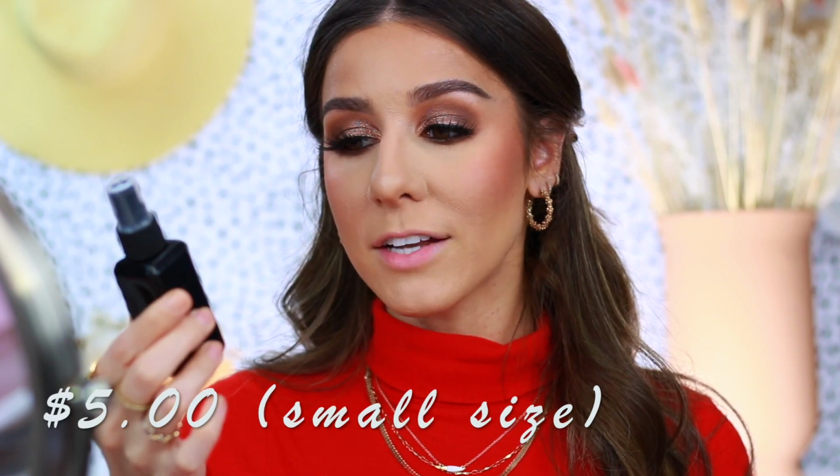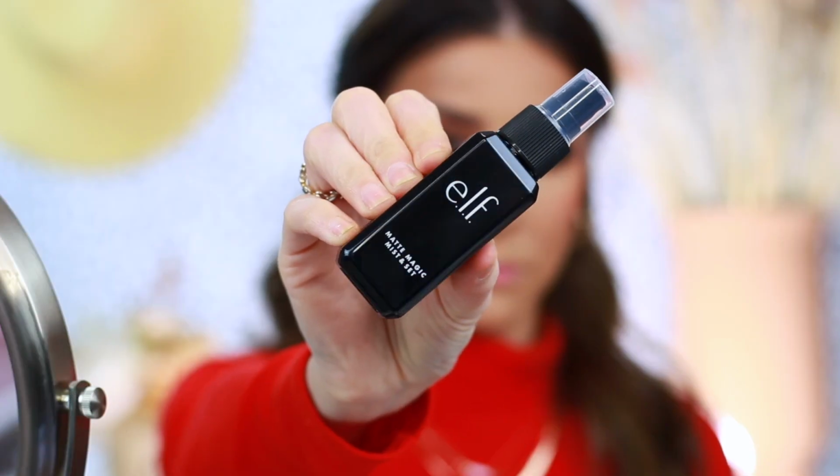Okay guys, my brows are on, so I'm now just going to set the rest of my face since we are done with all of the powders. And for that, I'm using my e.l.f. Magic Mist and Set Spray, but this is the one in matte.